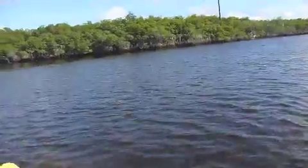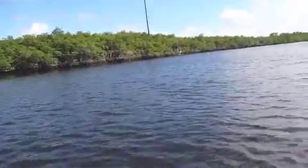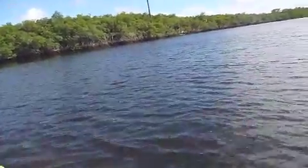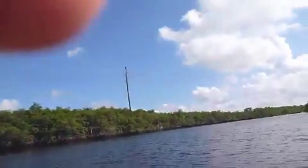Let me see if I can get a little closer. Sometimes they will surface. I don't want them to surface directly underneath the boat, but he's right there. He comes up again. I'll see if I can get it.